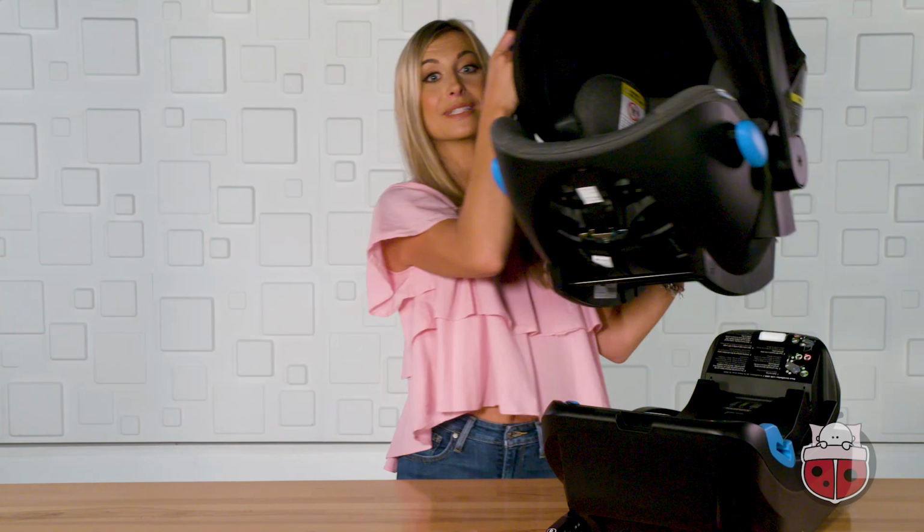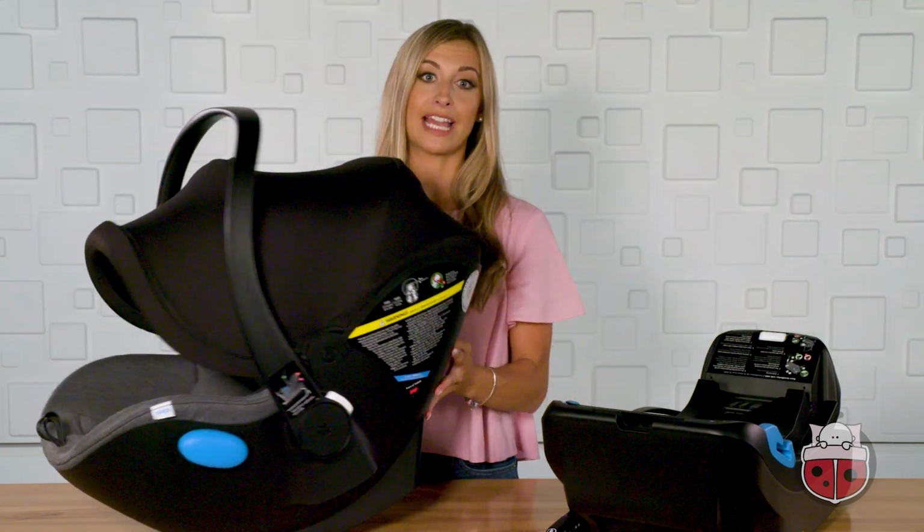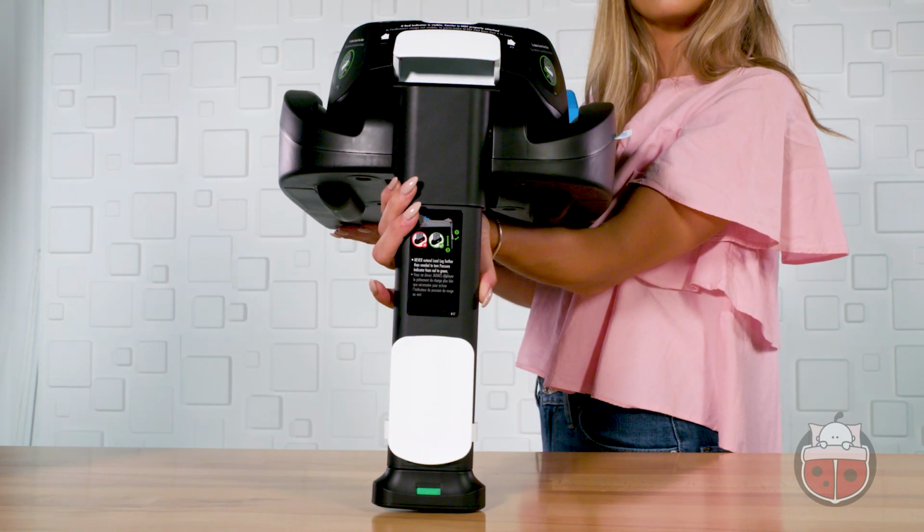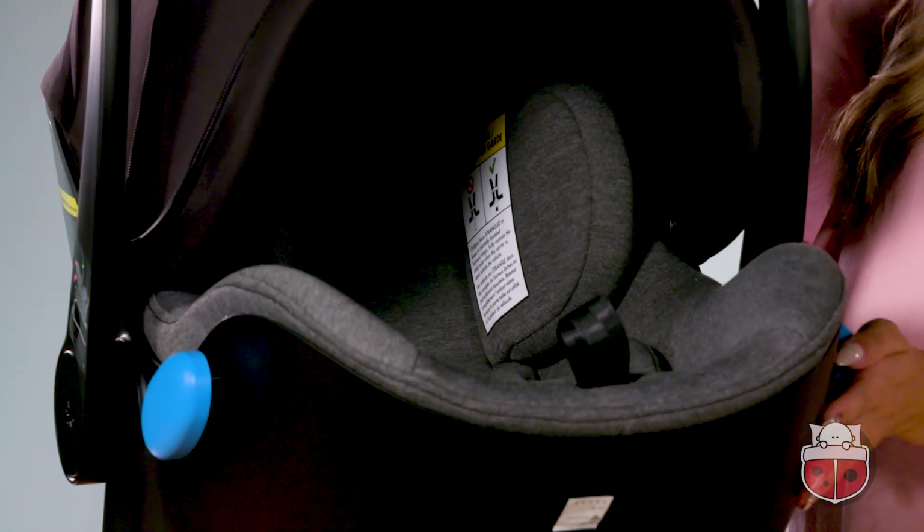Now, let's talk safety. The Clek Liing includes leading safety features such as a load leg, which is a metal bar that extends from the base of the car seat to the floor of your car to prevent the seat from rotating or rebounding in case of a crash. EPP Foam is the sturdiest type of foam for absorbing crash forces and maximizing air circulation. This is the foam that lines the shell of the Clek Liing car seat.